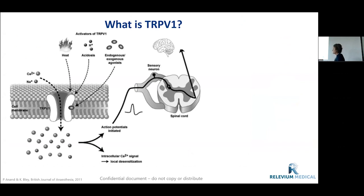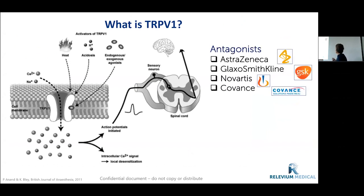It brings calcium inside the cells and initiates action potentials, which propagate into the spinal cord and to the brain as pain. There are many companies working on TRPV1 as antagonists, blocking TRPV1 and basically blocking the pain. But most of these companies failed their clinical trials because one of the disadvantages of antagonists is that patients develop hypothermia or hyperthermia, and antagonists mainly have a transient effect.